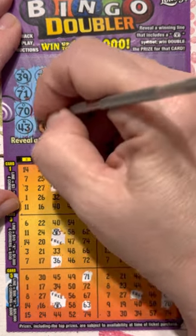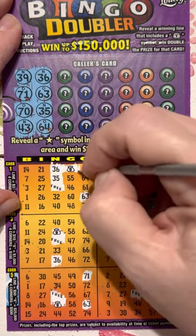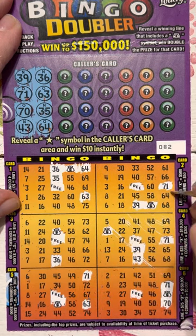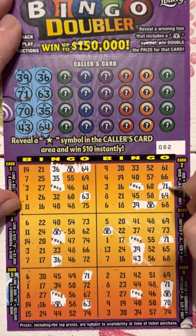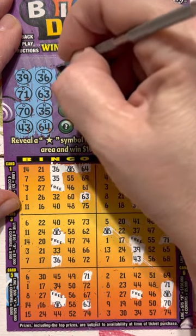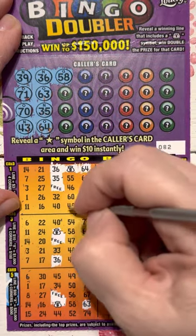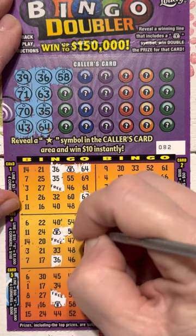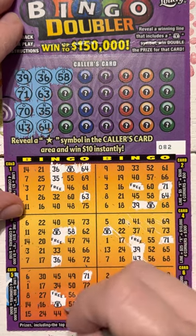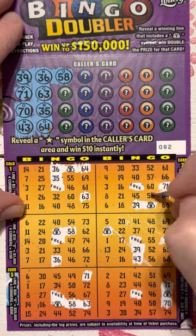But what we need is a line five, O64, or of course that instant win with the star. And as usual, these bingo cards have so much scratcher dust. G58, G58, not like a G6 though. Like a G6. Nope, we're looking for G58. Not the same thing.